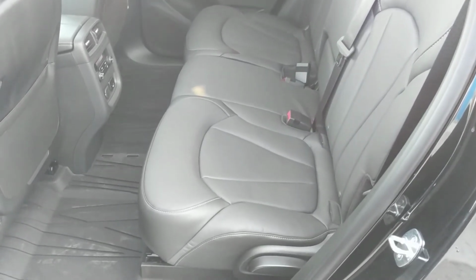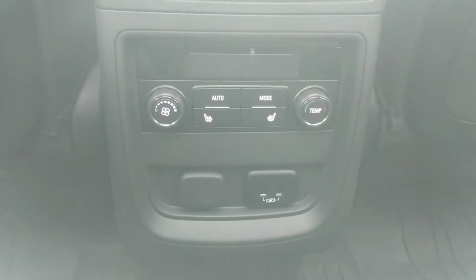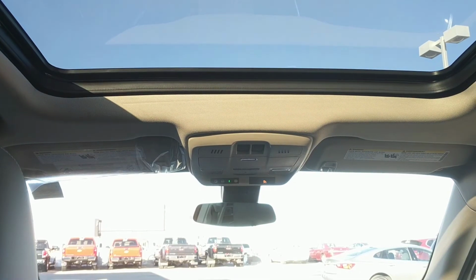Here's the view of the seating in the back. The outer seats are heated in the back. And here's a look at that giant sunroof.